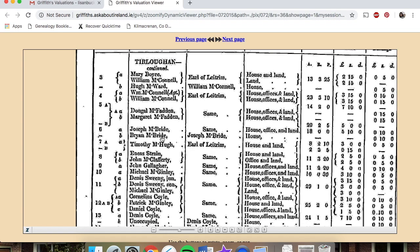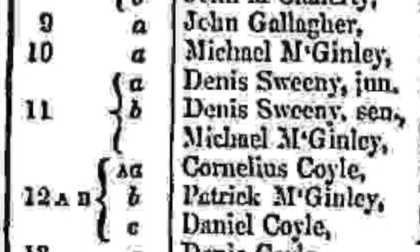The situation with 6 is a little different. It means that Brian McBride actually rents his portion from Joseph McBride. Joseph McBride, in turn, rents it from the landlord. And that's also indicated in this column here, which lists all the landlords and who they rent them from. So whereas Joseph McBride rents his plot of land from the Earl of Leitrim, Brian McBride actually rents his land from Joseph McBride.